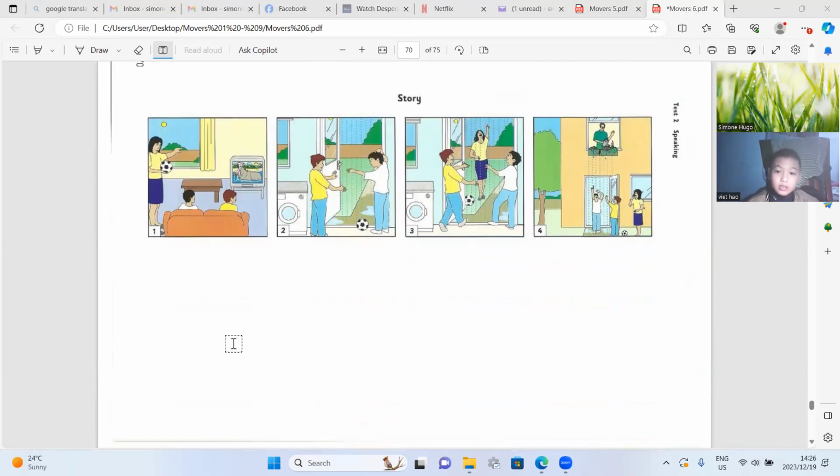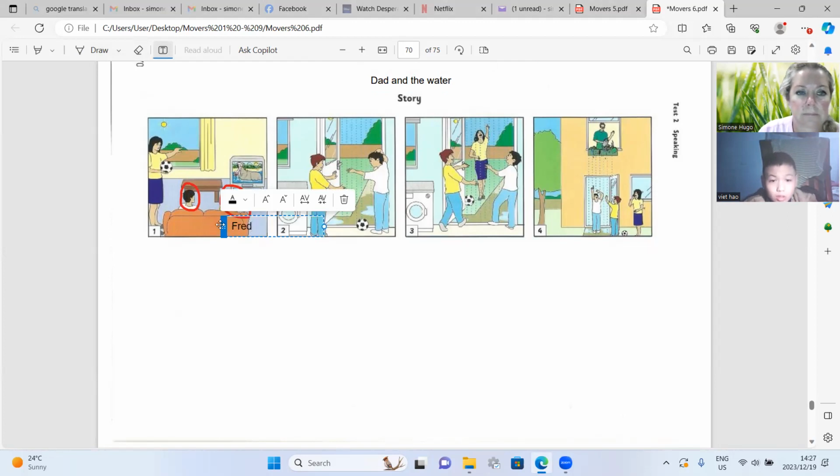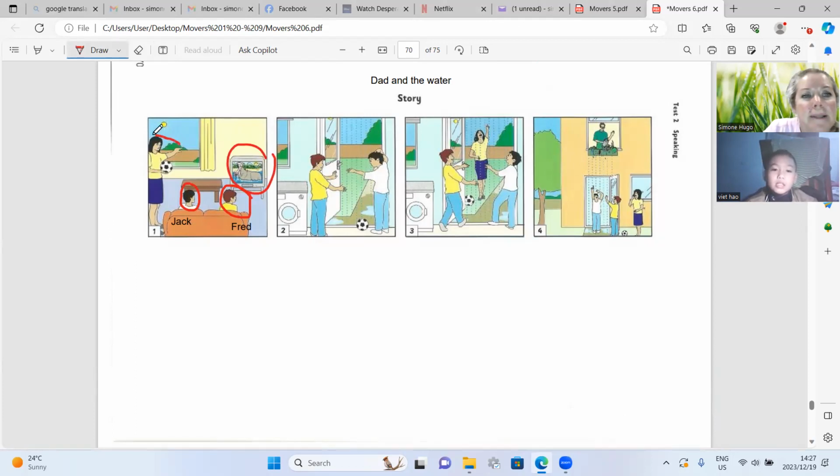Okay. This story is called Dad and the Water. Let's look at the picture. Fred and Jack. In the first picture, Fred and Jack are watching TV. Watching television, yes. Mom is saying, go outside and play soccer.